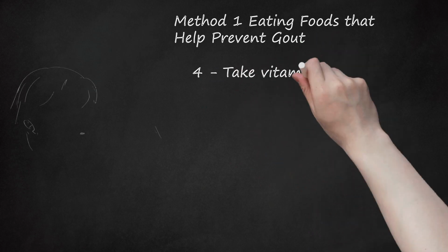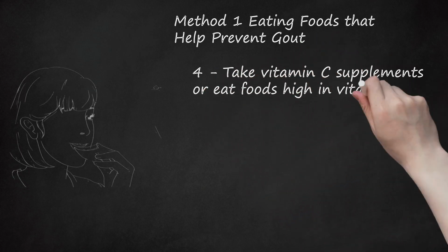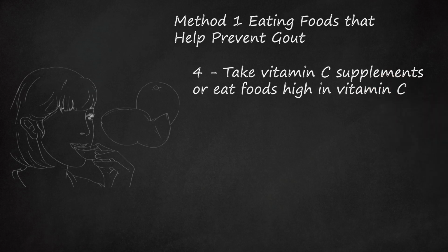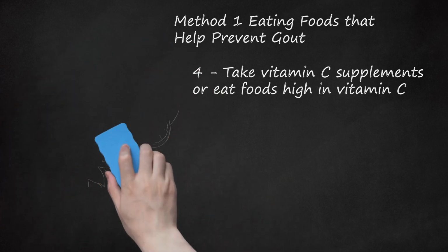4. Take vitamin C supplements or eat foods high in vitamin C. At least one study suggests that taking plenty of vitamin C each day, especially between 1,500 and 2,000 milligrams a day, significantly reduces your risk of gout. Many people suffering from gout add lemon juice to their water to help with this, although it is difficult to reach these high levels of vitamin C intake without taking supplements.